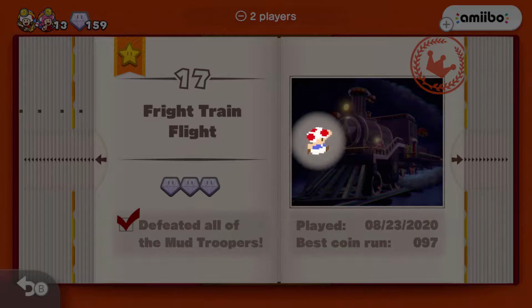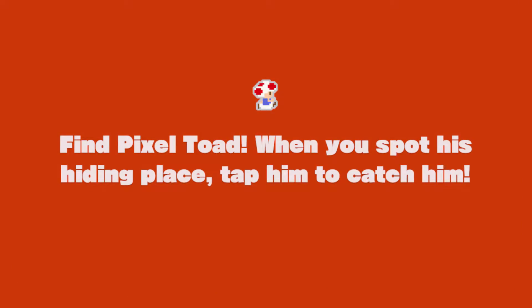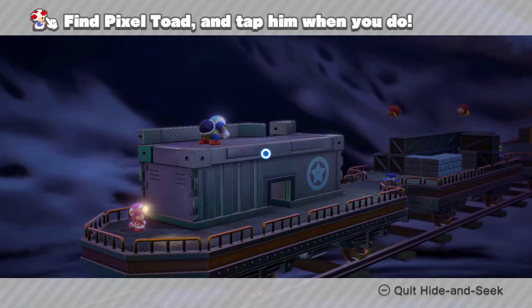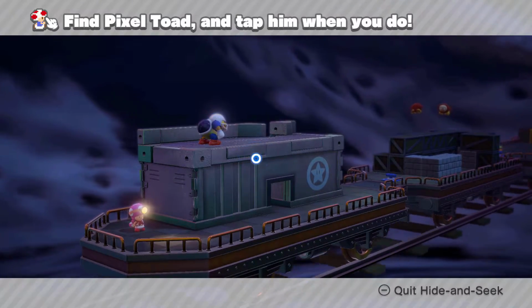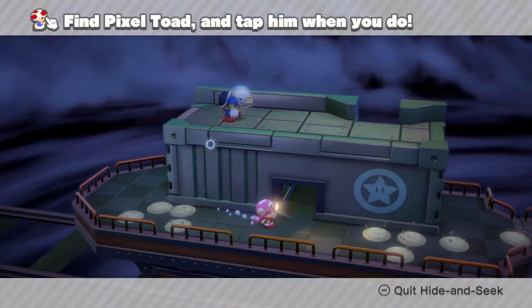Hi guys, this is episode 3, level 17 of Captain Toad, titled Fright Train Flight. In this video, we will show you how to find the Pixel Toad. The Pixel Toad is located towards the end of this level, and so we will speed through this part.